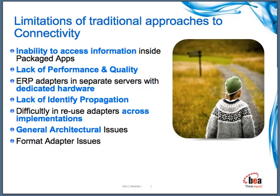And of course, now that we're talking about a global environment and economy, there are the formatting issues of the adapter. Is there an ability to customize handling data formats for different countries? There's also an absence of semantic validation to guarantee that the information retrieved from these packaged applications is really the correct information and pertinent to the business.